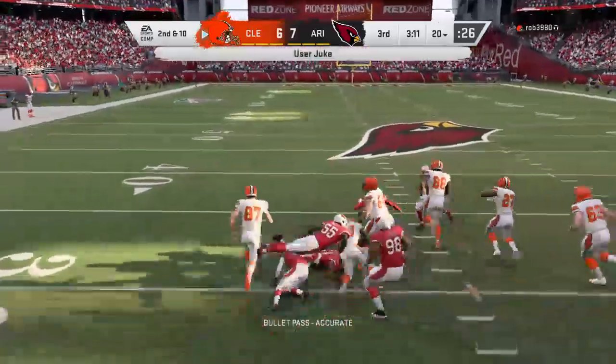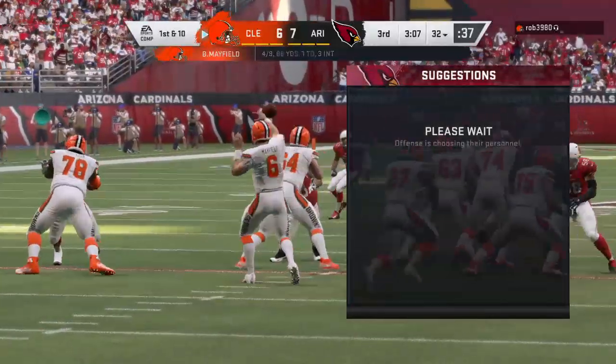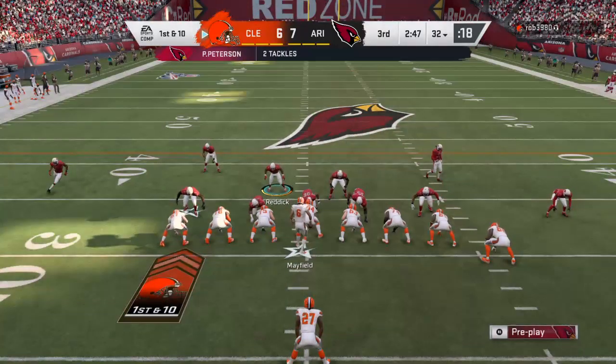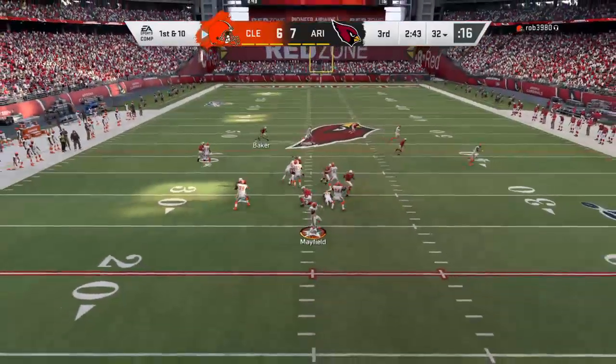Caught left side, it's Beckham. And he's going to get this one across the 30-yard line. 12 yards there and a first down. This has to go down as one of the simpler routes in the playbook, but oh so effective. Nice completion there. Keeps the sticks moving.